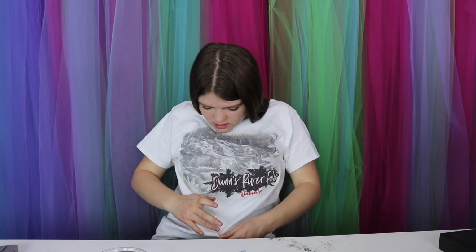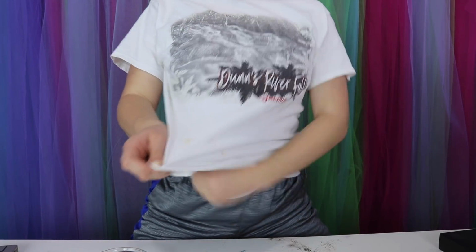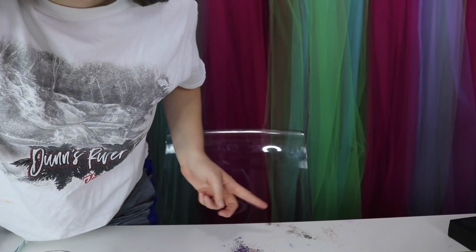What is this on my shirt? Ew! It has yellow stains. All right, well, that's nasty. I might have to change my shirt now. But look at my table space. It's super messy right now.